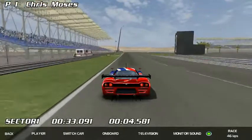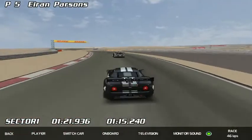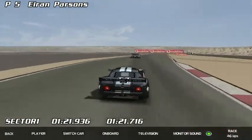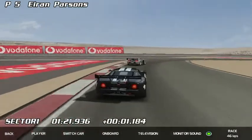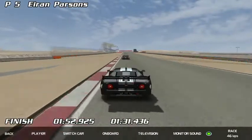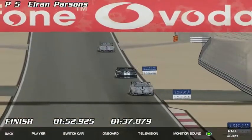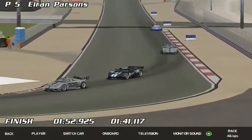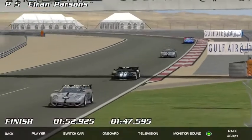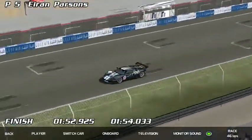Because Al has now dropped back down to 7. Down the straightaway they go, and Aaron Parsons trying to ever so slowly close the gap. It's almost agonizing. Yeah, two great drivers driving the line.